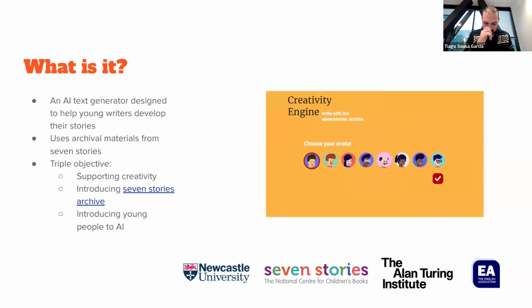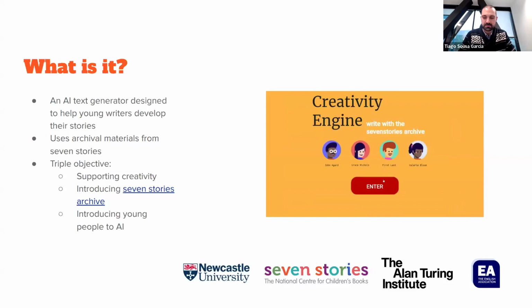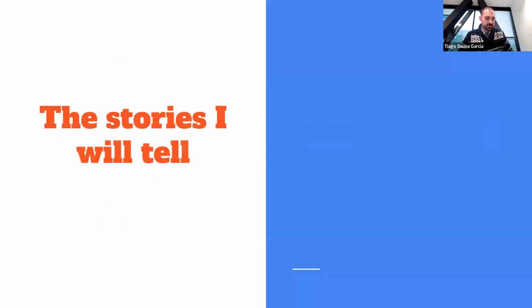So this project was funded and supported in one way or another by Newcastle University, specifically NURI, the Newcastle University Humanities Research Institute, 7 Stories, who offered us their archive, the Alan Turing Institute, who provided in-kind support, and the English Association, who provided in-kind support and access to teachers and pupils nationwide.